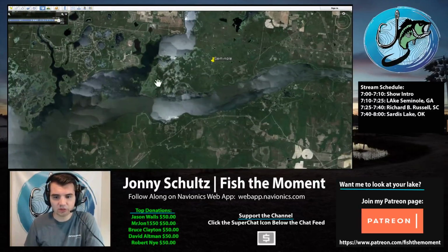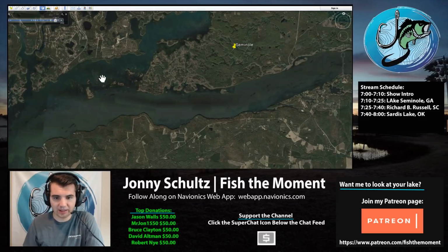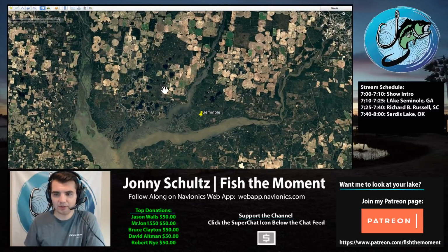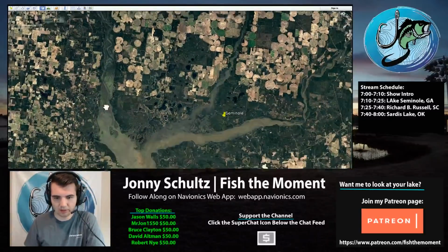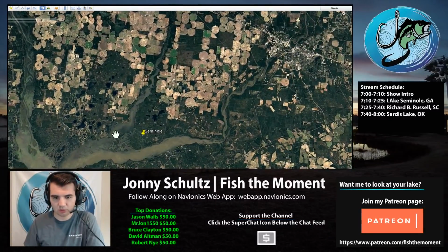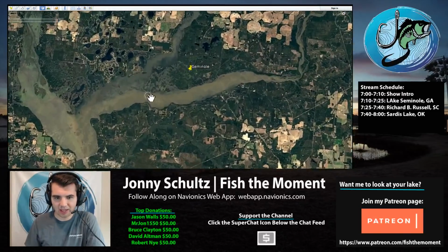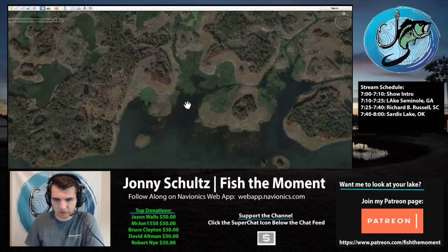So what I want to do is walk you through the different areas of Lake Seminole and show you where I would be fishing if I had to go out here on the pre-spawn, and the type of areas that I think would be good. So first up, if we look at Lake Seminole, we have three different river arms. We have a nice river arm up here, another big major river or creek on this side, and then another one over here. And there's a ton of shallow, flooded backwaters these guys can go in and fish.